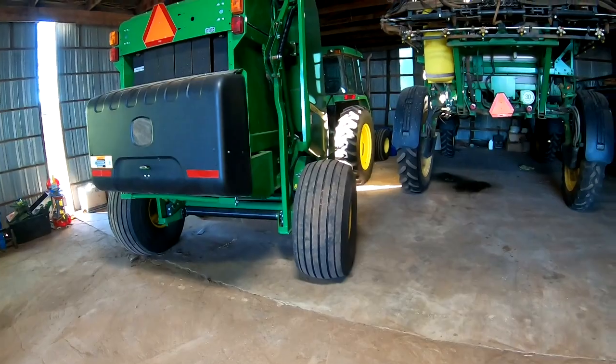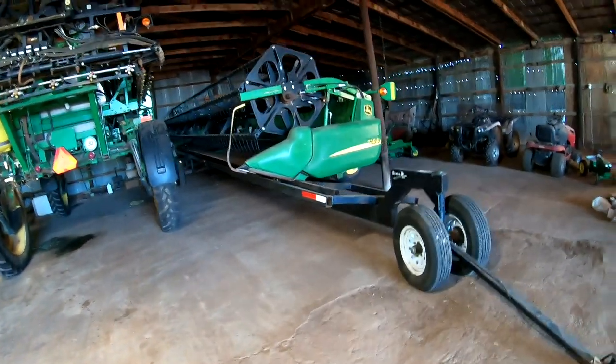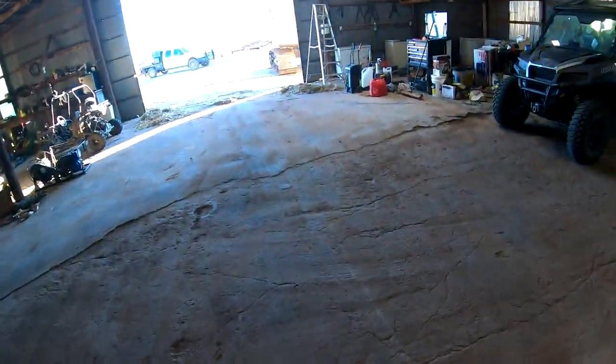But running out of room. It don't take long to run out of room. I already need another bigger shed. So, but anyway, that's kind of what's going on.